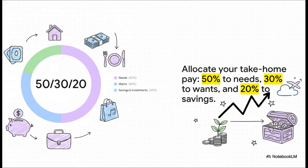The classic 50-30-20 rule is beautifully simple. Here's how it works. You take your take-home pay, and 50% of it goes to essential needs, rent, bills, the must-haves. Then 30% goes to your wants, like going out to eat or hobbies. And that last crucial 20%, that goes directly into savings and investments. That is the surplus we're trying to capture.